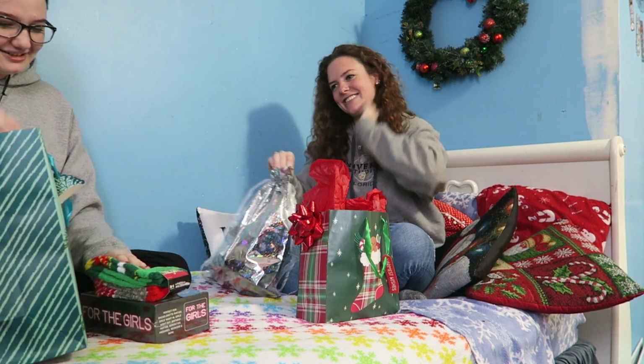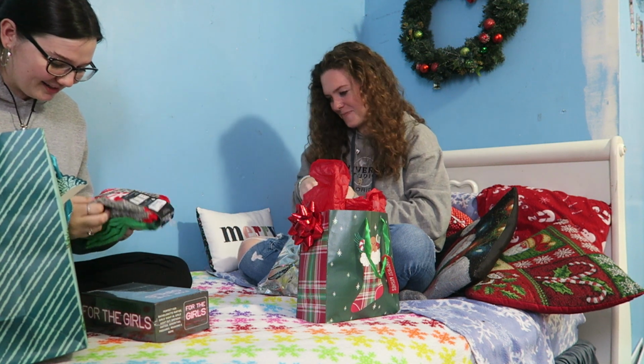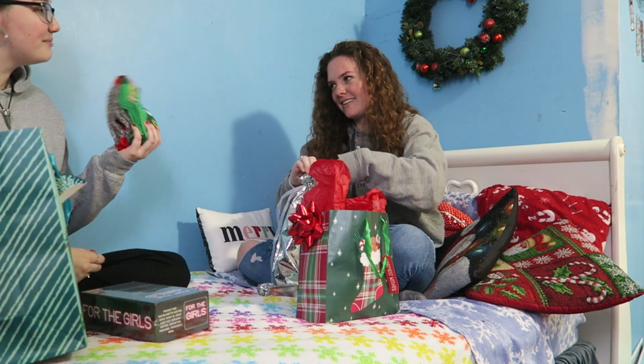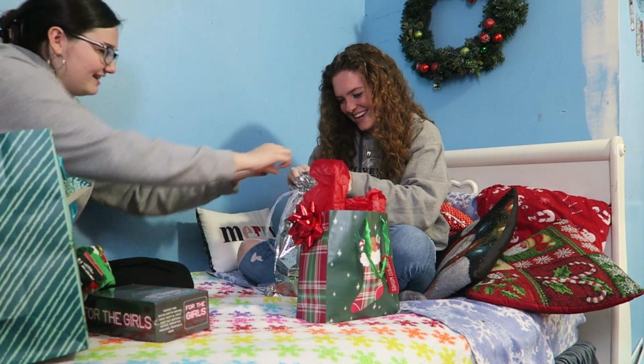Oh my god, these socks are so... Oh, they're elf! I'm so dumb! I just thought they were Christmas socks. Oh my god, I can wear these with my elf... I bought the elf Christmas sweater for the party.